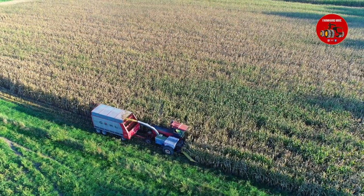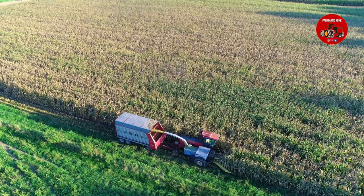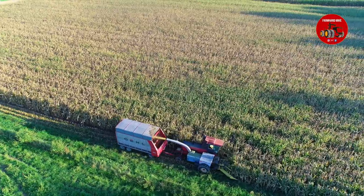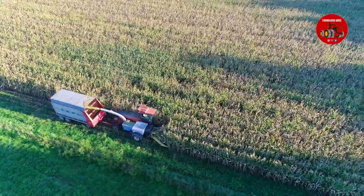Of course, you see the New Idea Uni-System, the power unit there is orange and the chopper is gray. New Idea made that switch sometime later on. I don't know the exact year. It's actually kind of hard to find a lot of good history on New Idea.